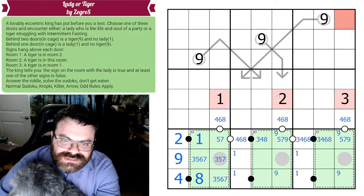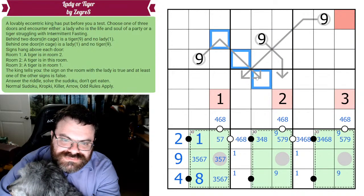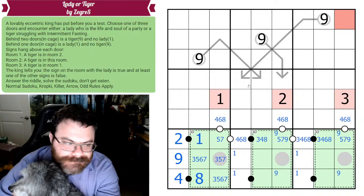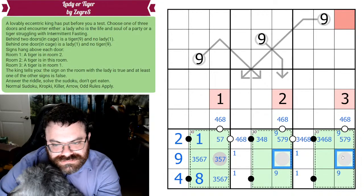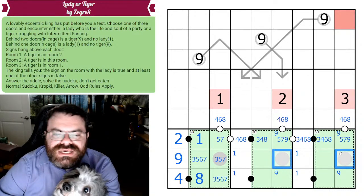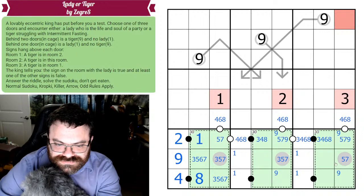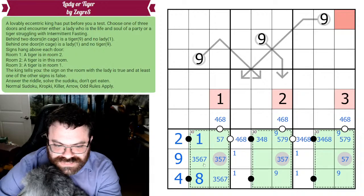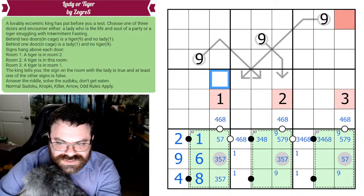All right, what's next? Need to worry about how we're adding the 9 with any of these. They seem pretty open. So these can't be 1 or 9. So these are from 3, 5, 7. That's not a 3. So this is a 6. Nine in this column has to go here.